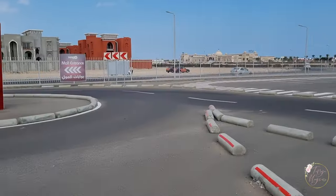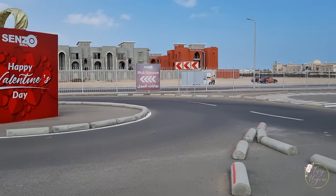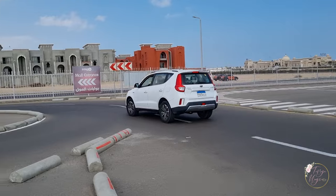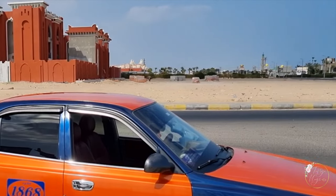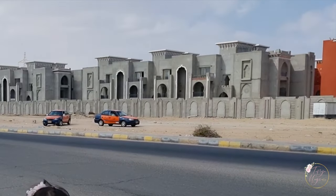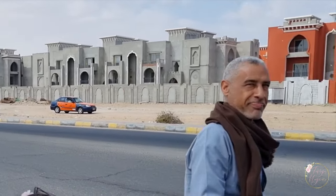Let's see. A new hotel here. I don't really like the color, you know. I don't like that color, that orangey, dark terracotta color. We said 20, let's see. Yep. Okay, so it looks like we'll be getting the cab.